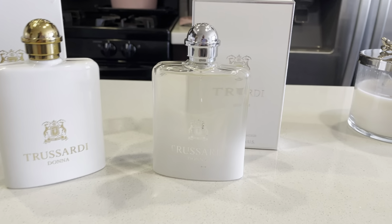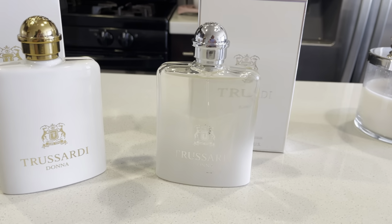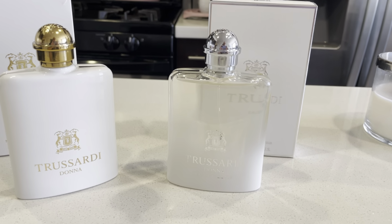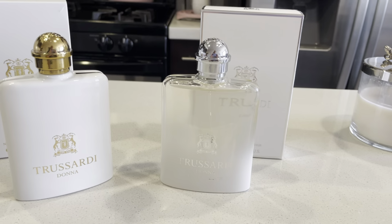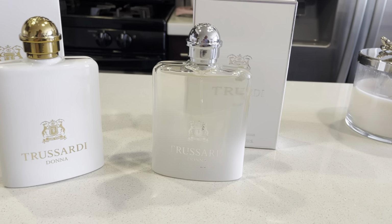Moving on to the eau de toilette. The eau de toilette is a little bit sharper, cleaner, and fresher. And when I say sharp, I don't mean it in a negative way. The sharpness lends to that clean, fresh quality that it has.